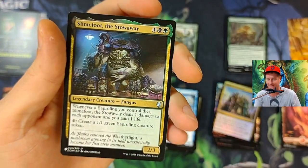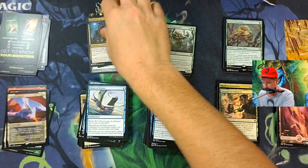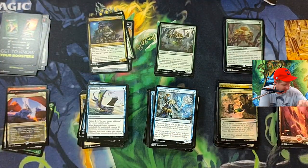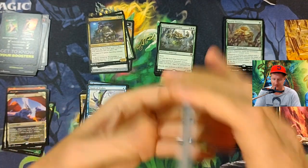Solidarity and a Slimefoot the Stowaway. Alright, not the best from the list. Again, haven't really pulled anything too dirty off the list. Cannot say we have. And that wasn't even old. That's from Dominaria from like 2 years ago. Come on, Wizards. Great set, though. I do like Dominaria. Boom.